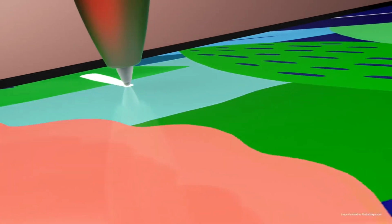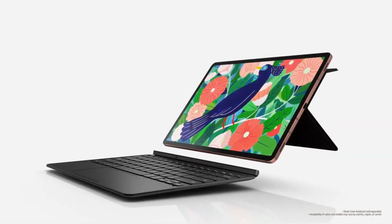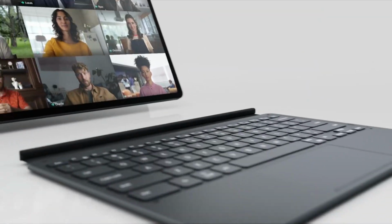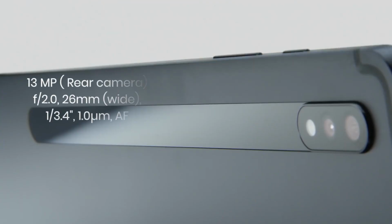6 GB and 8 GB on the RAM, and 128, 256, and 512 GB on the ROM. So great storage options available depending on what you want. And of course, you have the Wi-Fi version and the 5G version, both available here. The one we're talking about here is the 5G version, of course. 13 megapixel rear camera and 5 megapixel ultra wide camera as well.